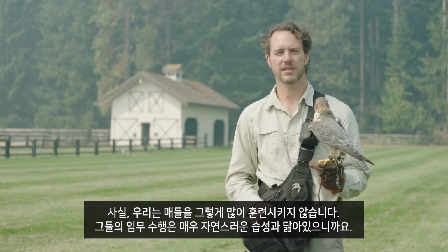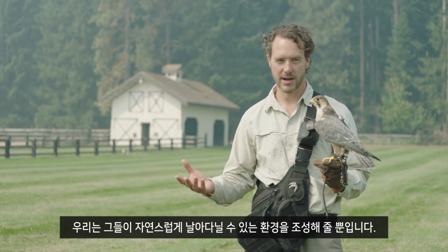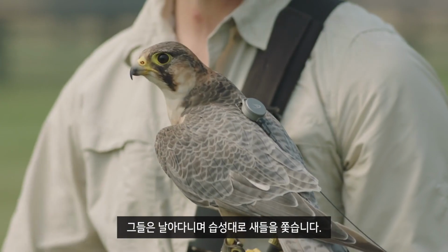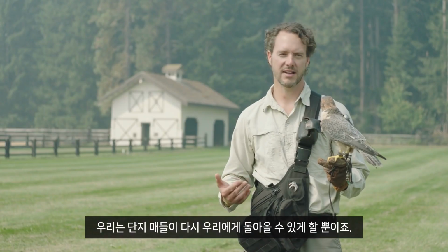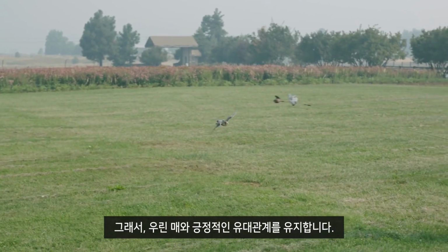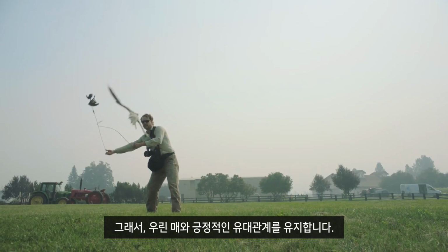In essence, we don't train these birds to do very much. Most of what they do is very natural. We let them fly around, which they naturally want to do. They chase birds, which they naturally want to do. And all we really ask of them is for them to come back to us. So it's a very positive, cooperative working relationship with these birds.